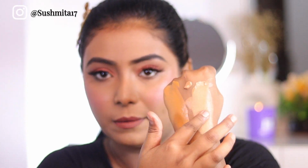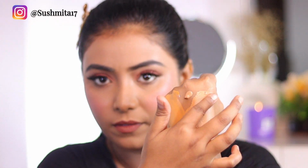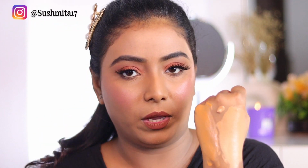Okay, now I'll just blend the Lakme one. You can see this is giving you more coverage, but the finish of this foundation is not dewy, rather it gives you a velvety kind of finish, as you can see on my face. And if you don't want a full or high coverage, you need a very tiny amount of the product. But the finish it gives is not at all dewy. Rather, it is a velvety kind of finish.